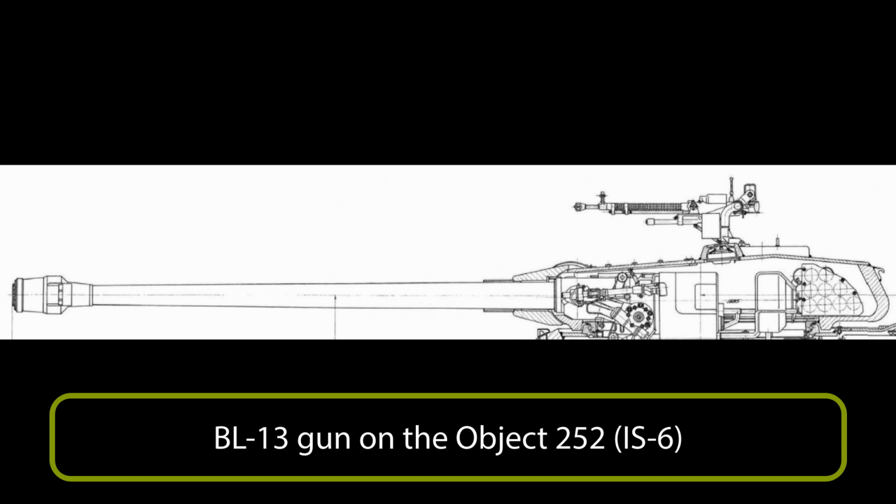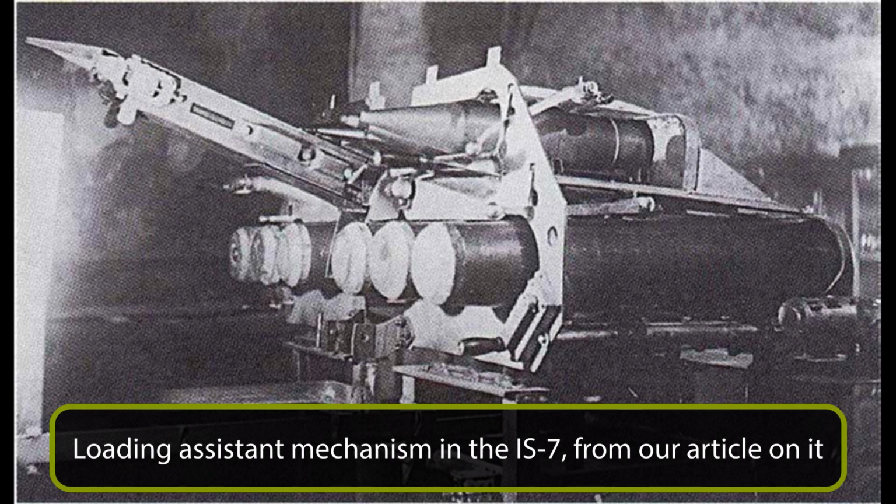Even a mechanical autoloader was tested, but despite its claimed solid reliability, it was sluggish and was not worth losing a crew member. It also decreased the rate of fire to 7 to 8 rounds per minute at a higher price tag. Nonetheless, the idea was never fully dropped, as the final IS-7 prototype used a loading assistant using a conveyor belt. The shells were however larger, as the gun had a 130mm caliber.